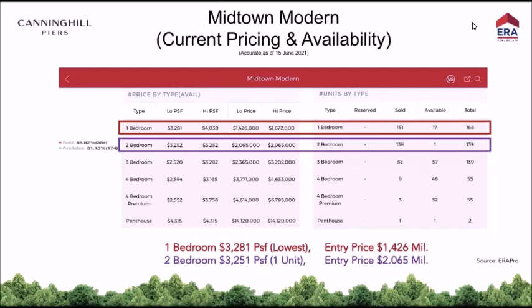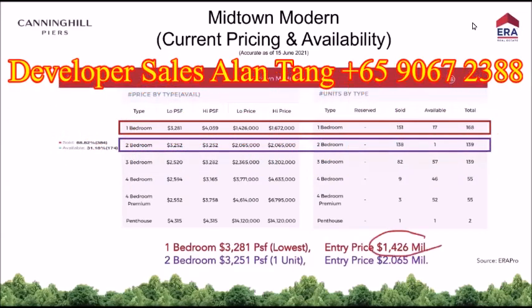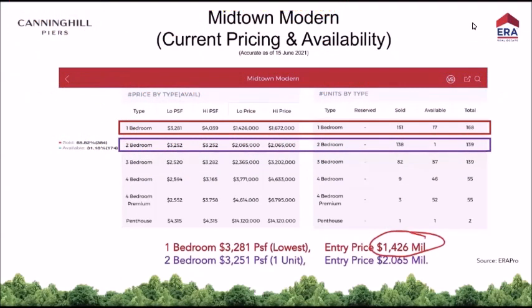I don't want to scare you, but just 3 months ago, 2 bedroom was already selling at $3,200 per square foot. If I'm not wrong, it's already taken. Entry price about 2 million. 1 bedroom at that point in time was about 3,200, and you can see this quantum 1.4 million. If you can buy Bugis, Midtown Modern, without Singapore River, without Fort Canning view, not going up to as high as 180 meters, 48 levels, and you are still willing to pay 1.4 million.